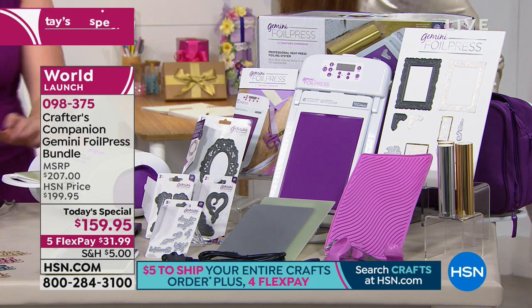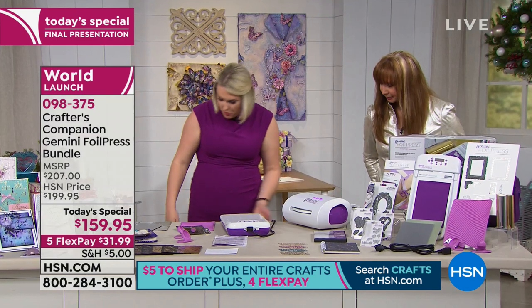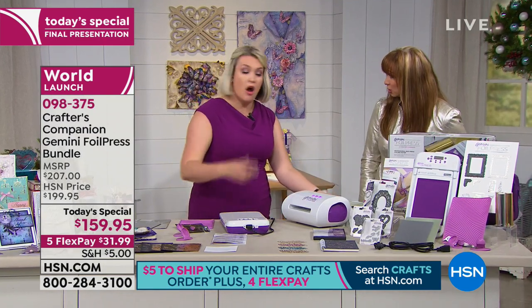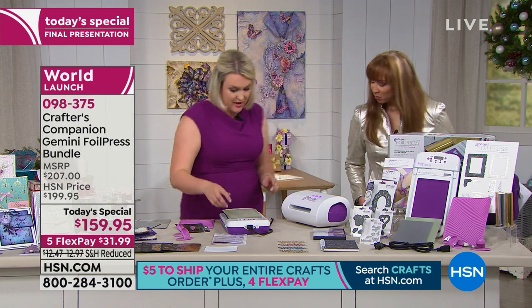So I can use this with my junior. I can use this with my full-size Gemini. I'll show you how I can use it with both of them. Things that I already own, I can repurpose and put to good use again. All of them, absolutely. Okay, what are you doing for us next?